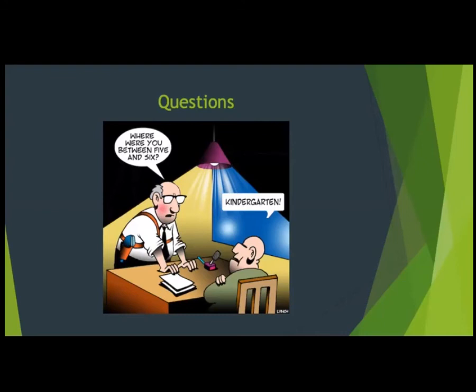All right, we've got, let's see, in regards to minerals, can we use a horse mineral block?